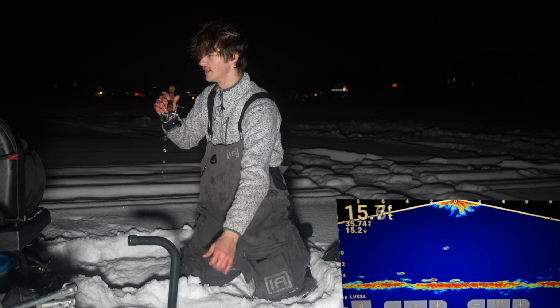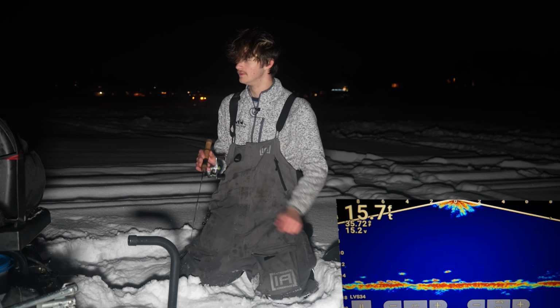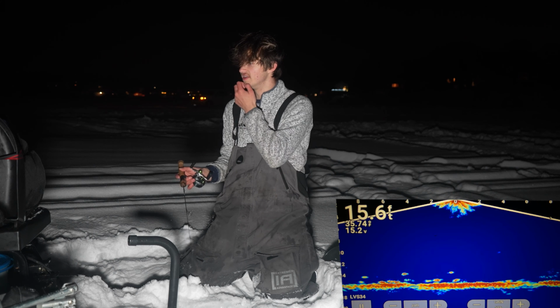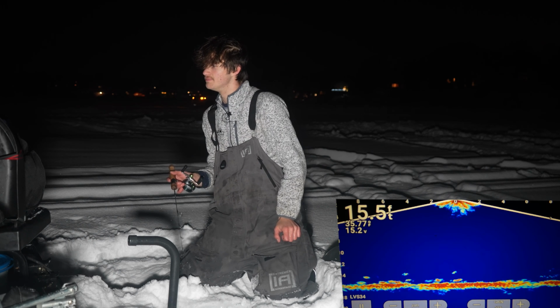Looks like we got some right under us. First spot, and there's already some fish. That is a really good sign. Let's see if these guys want to bite here. See if we can move any of them, any aggressive fish. There does look like there's a suspended one above us.